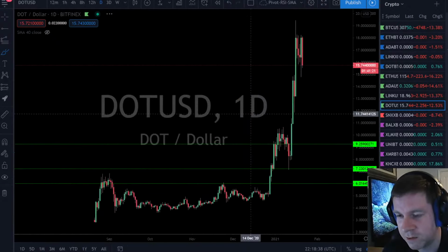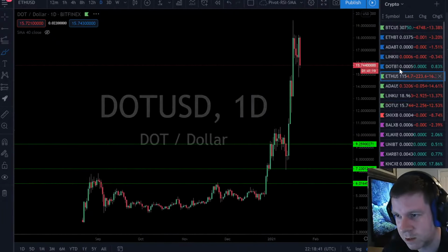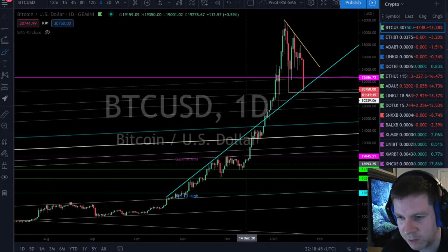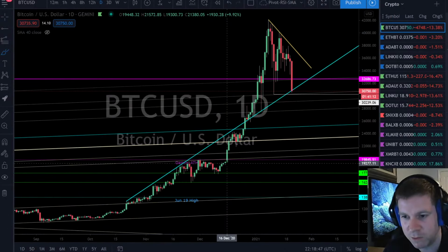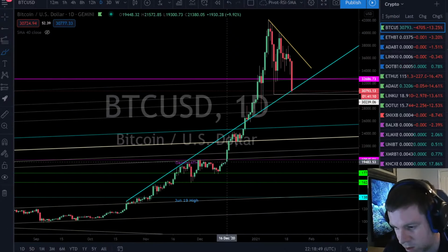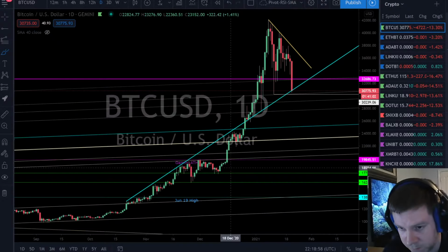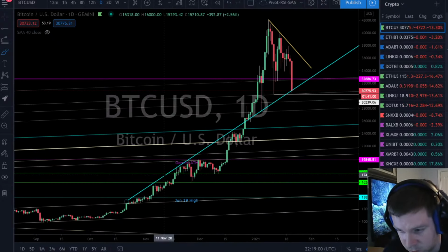DOT is at 15.77. These are all looking great. It's like no big deal. Another thing to keep in mind: anybody who's freaking out about this little bit of a Bitcoin sell-off, I mean, literally, what is this? A month ago, we were consolidating at 23,000. Two months ago was November the 21st.